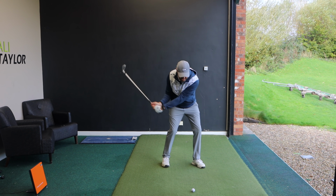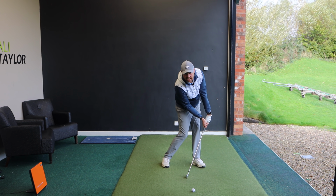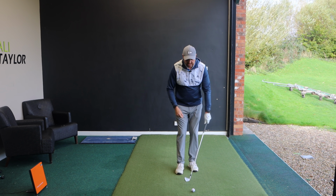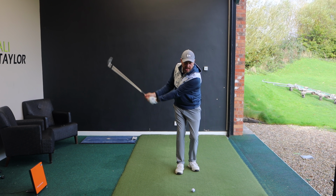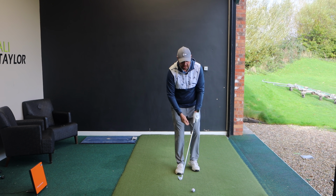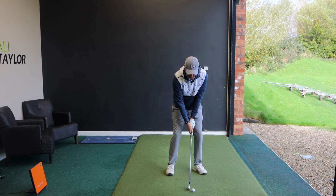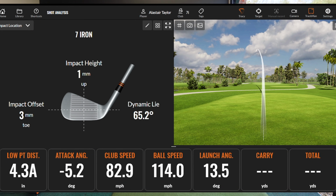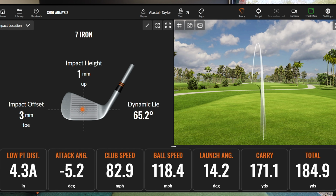As we turn out the way now, we can see a completely different impact position with shaft lean. So now we're trying to build those two things together. So stronger club face on the way back, lose that little bit of height, get that belt buckle down to the ground, little half swing. Now, if you're somebody who normally pops the ball up in the air, that is going to feel so different. 4.3 inches ahead, 118 mile an hour ball speed, but just so much more powerful.